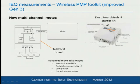So these are the obvious advantages of this. We really would love to have location awareness. We don't think it's quite ready for prime time, but that's coming, and so we see the future in that, and that would be a tremendous benefit for this kind of application. It would reduce a lot of the tedious work that's required to log where you're making measurements in a building.